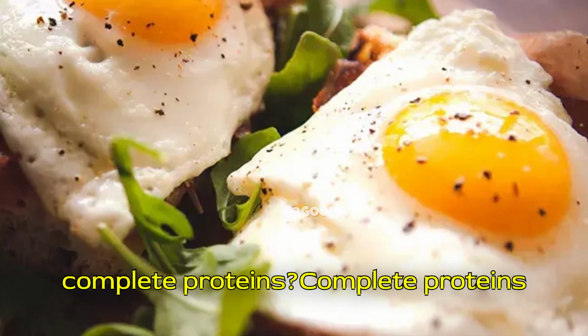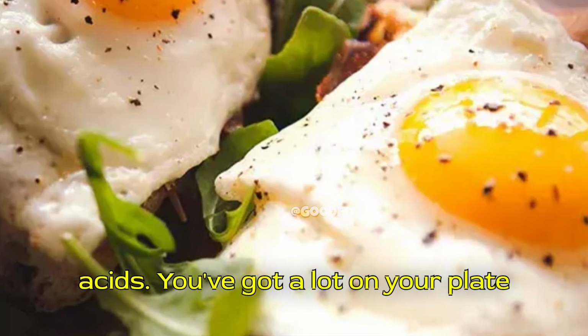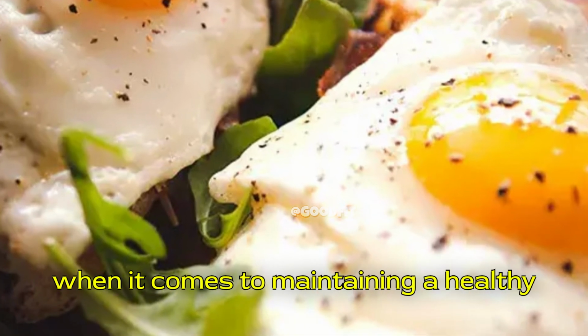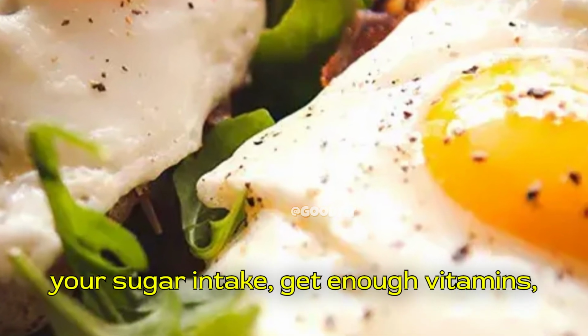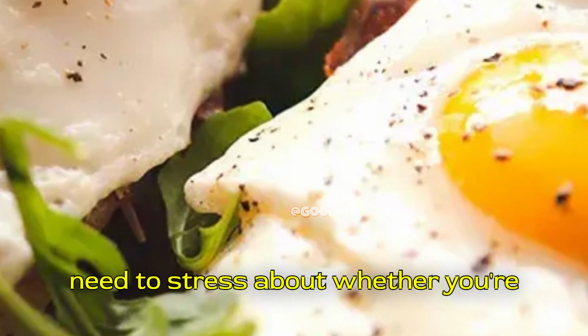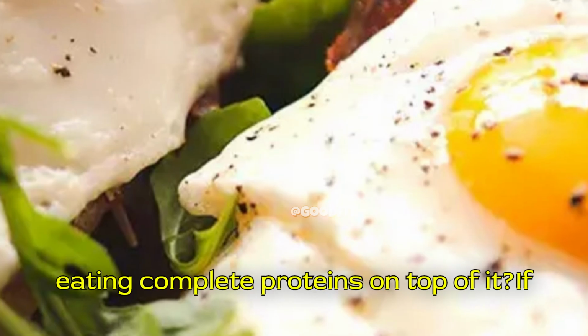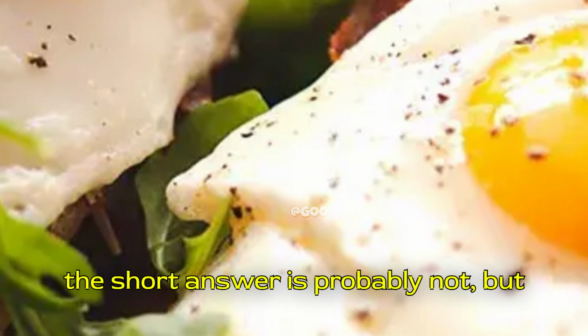What are complete proteins? Complete proteins contain all of your essential amino acids. You've got a lot on your plate when it comes to maintaining a healthy diet. You know it's important to watch your sugar intake, get enough vitamins, and limit processed food. Do you really need to stress about whether you're eating complete proteins on top of it? If you're eating a versatile, healthy diet, the short answer is probably not.